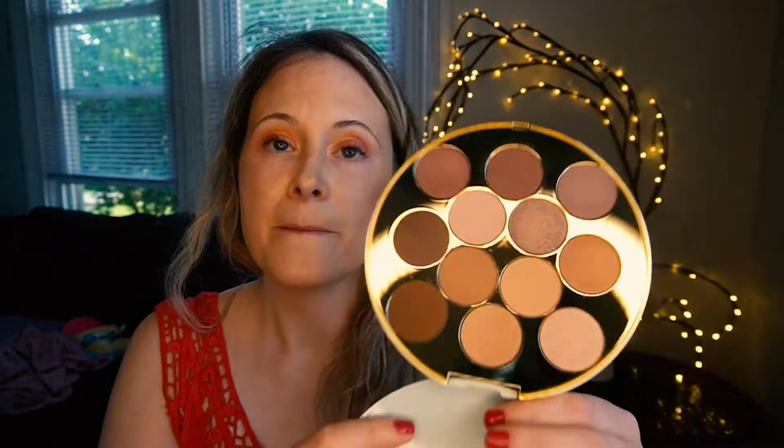The other one I picked up was the Tarte Salt Life eyeshadow palette. I was kind of on the fence about this one, but I remember really wanting it. This is what it looks like inside. I'm sorry, there's a glare from my light. But it's cool tones.